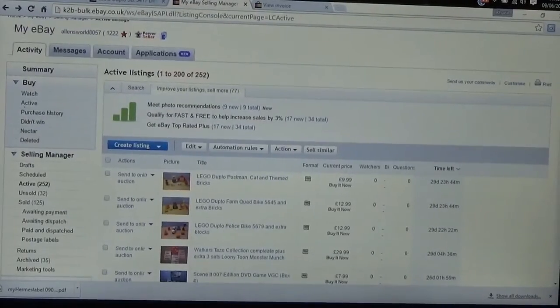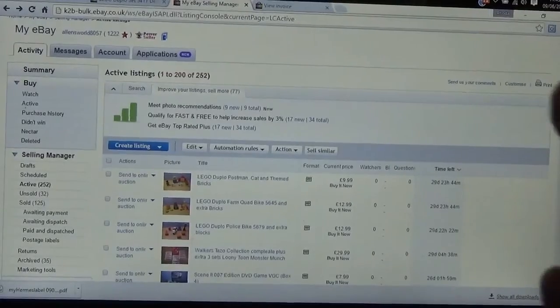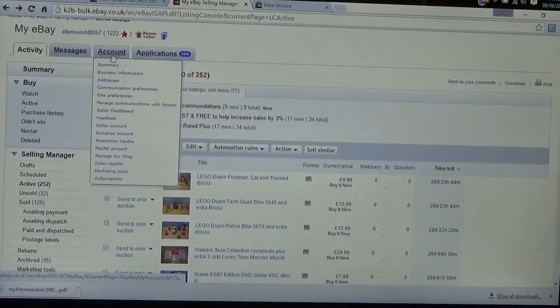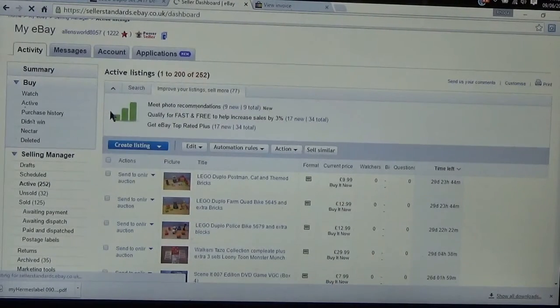So now I'm going to go through how to set up these postage rules, if you don't really know how to do it, or you haven't done it for a while. So the first thing you want to do, if you want to set these postage rules up, is open up your summary page and click on your account. Then go down to Seller Dashboard. Click onto that.